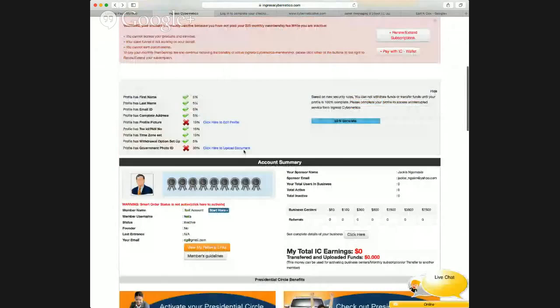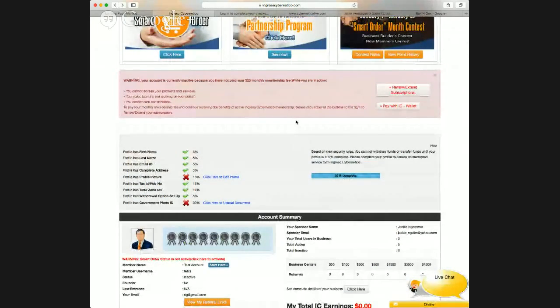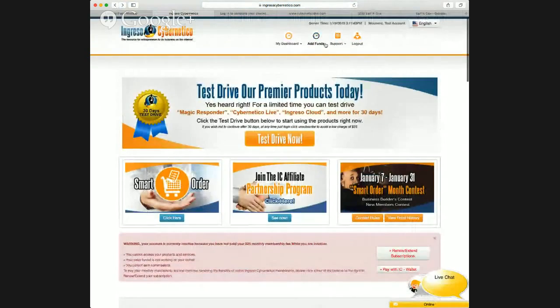And that's the basic process of getting your 30-day test drive. That's complete. That's everything you need to do, and you're good to go. Once you log in, you're going to have all your products at the top. You're going to see all the products that you are eligible for in the 30-day test drive, and you have access to all your products. That's the basic concept.